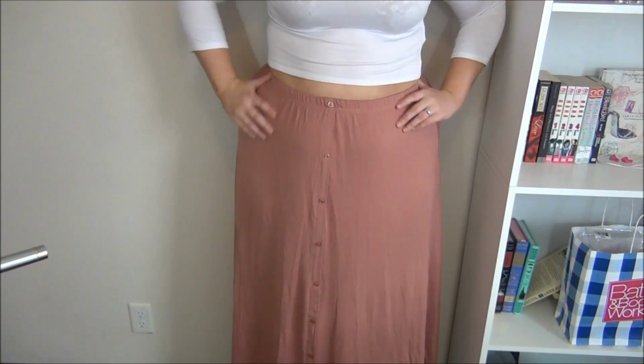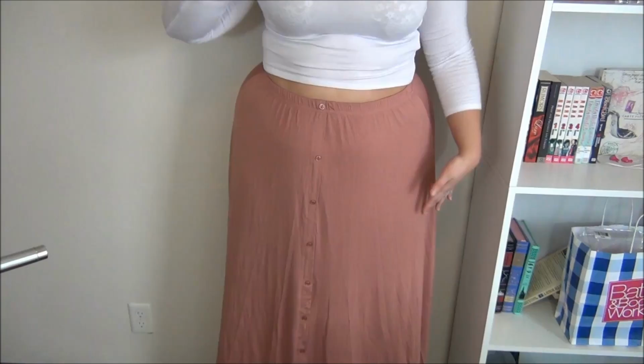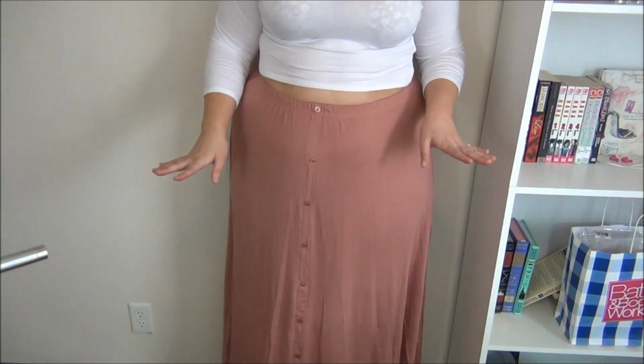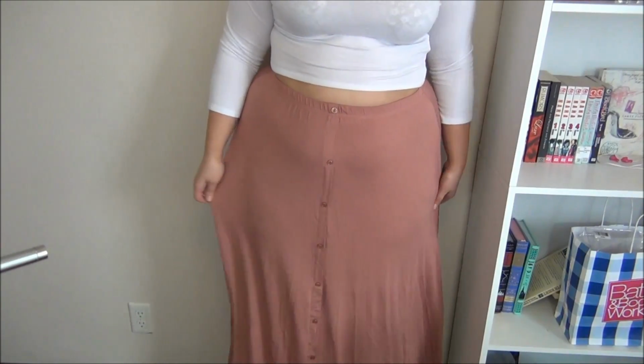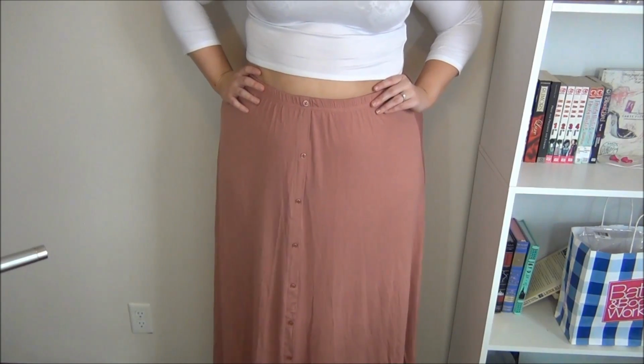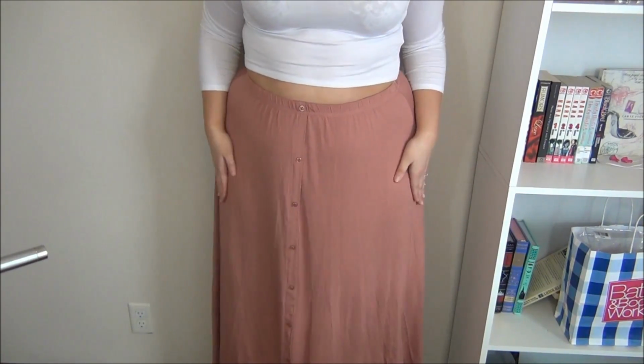This maxi skirt is really cute. I know you're not really seeing it towards the end, but in all honesty, it just stops right at my ankles, and I can't pan all the way down to the floor with my current tripod, but I really love this. Plus it's a really fun color for spring. I just think it's really pretty, and I think I can see myself getting a ton of wear out of this.